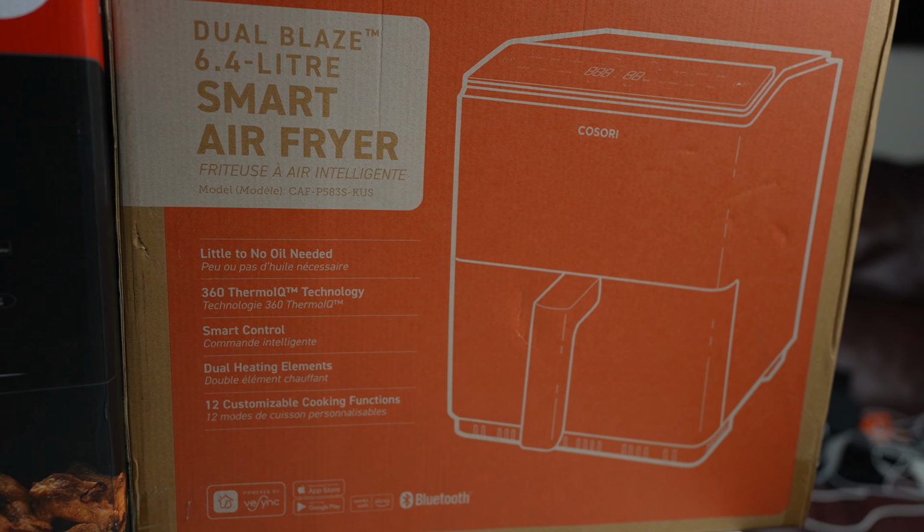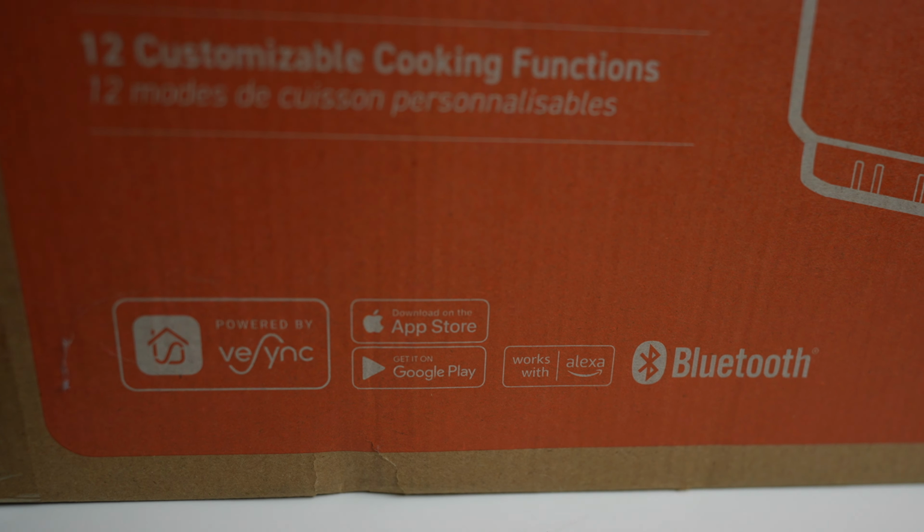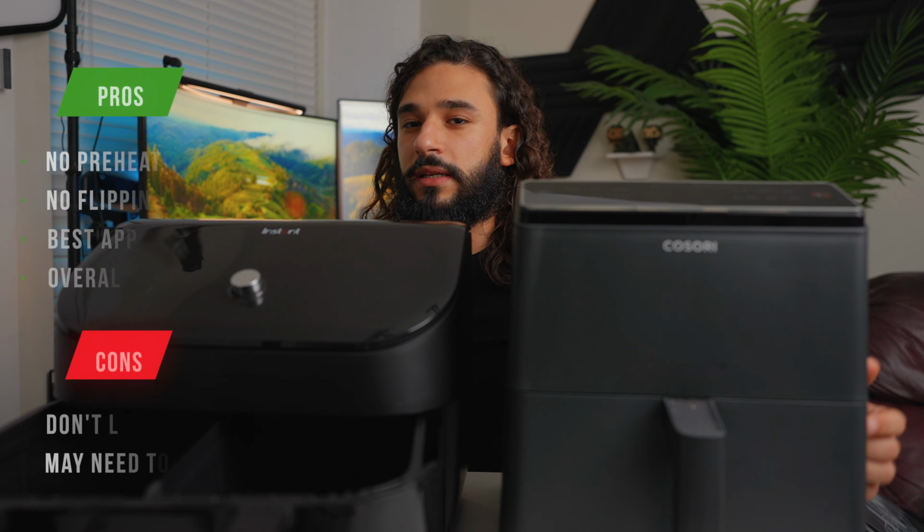Cosori Dual Blaze also has an app. Haven't used it at all, but apparently it's cool. It'll tell you different recipes. It can tell you when your food's done or whatever. Sure, I can just hear it and I just go.